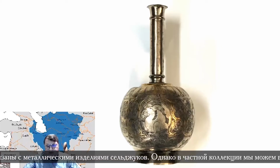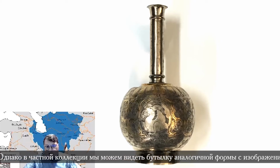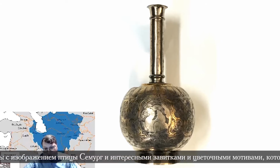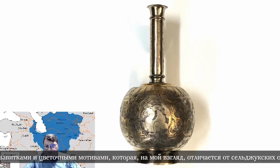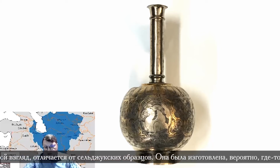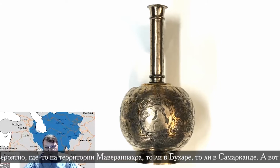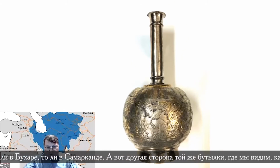However, we can see in a private collection a similarly shaped bottle with the image of a Simurg and interesting scrolls and plant motifs, which is different from the Seljuk group, in my opinion, and was probably created somewhere in the territory of Maveranahar, either Bukhara or Samarkand. This is the other side of the same bottle with the birds interrelated.